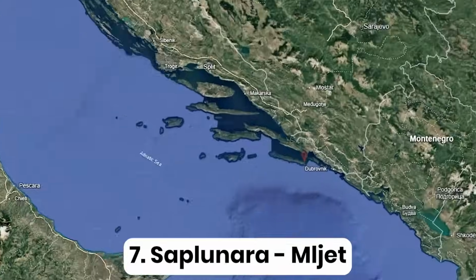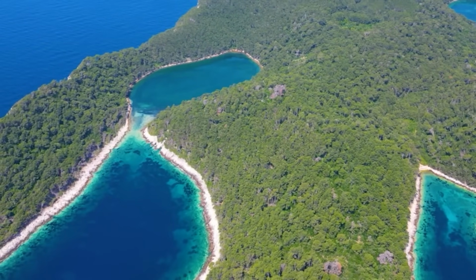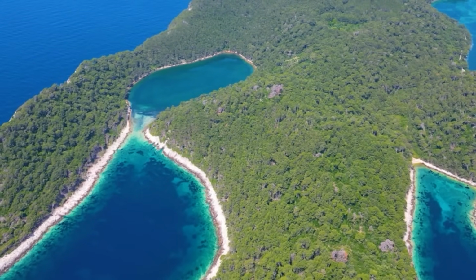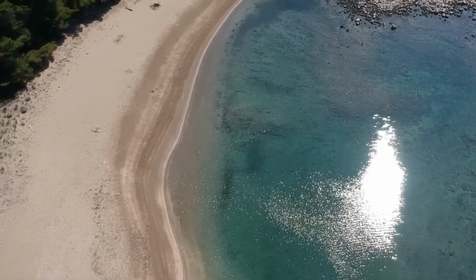Another special beach is on one of my other favorite islands, which is Mljet Island. Now, Mljet has the big national park. It's known as one of the greenest Croatian islands. It's a beautiful place. I highly suggest going there. But if you're looking for a sandy beach, you can also find one on Mljet, and it's called Saplunara. It's kind of tucked into a pine forest, so it's a really beautiful setting and a great way to spend a day at the beach if you're looking for some sand.